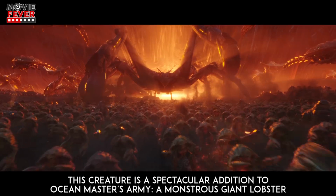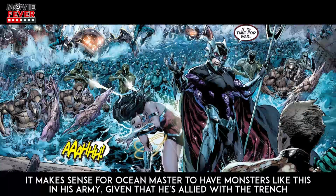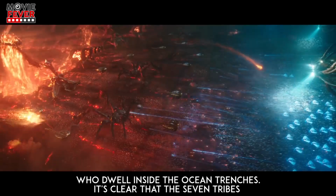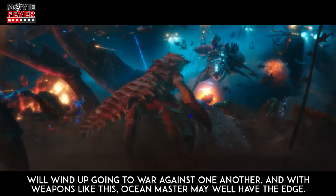This creature is a spectacular addition to Ocean Master's army, a monstrous giant lobster, reminiscent of creatures actually found in the sea depths offshore Japan. It makes sense for Ocean Master to have monsters like this in his army, given that he's allied with the Trench, who dwell inside the ocean trenches. It's clear that the 7 tribes will wind up going to war against one another, and with weapons like this, Ocean Master may well have the edge.